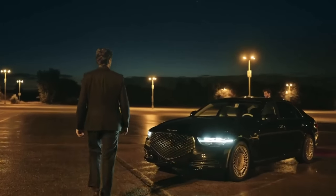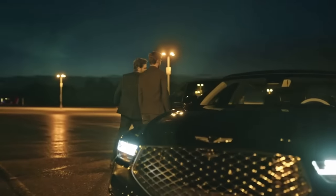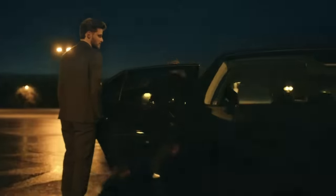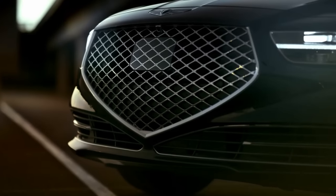New Genesis G90. Its backseat is the perfect place to enjoy the exceptional advancements of convenience, safety, and performance. But let's take this in first.